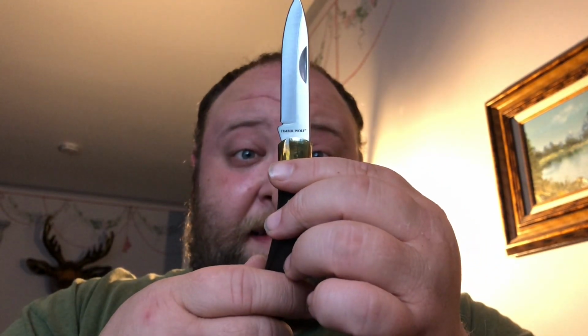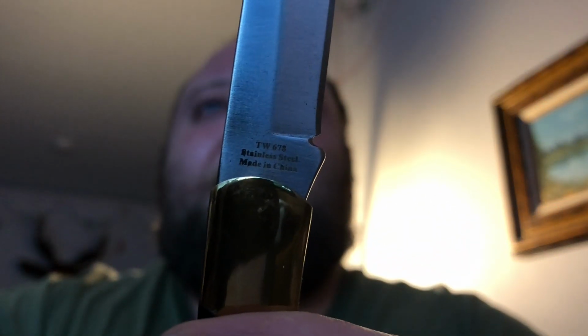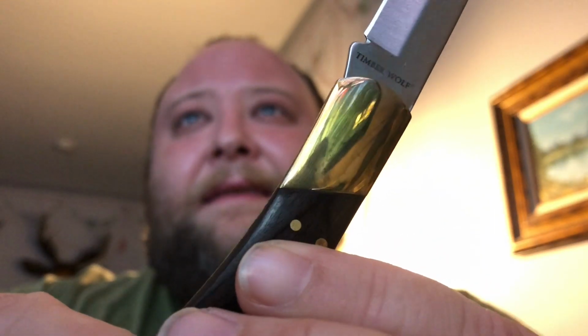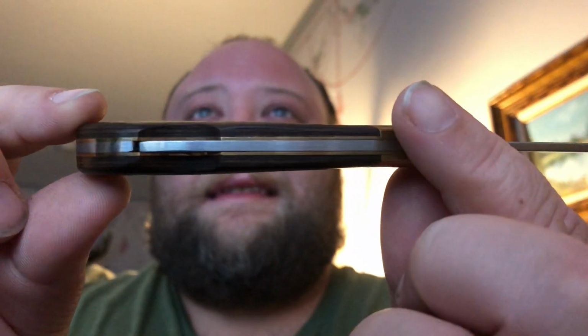Okay, so it says TW678 stainless steel made in China up on the hilt there, and again, it's the same kind of style. Now there's a little bit of tarnishing there, but that's okay. Metal tarnishes. Can't do anything about it.